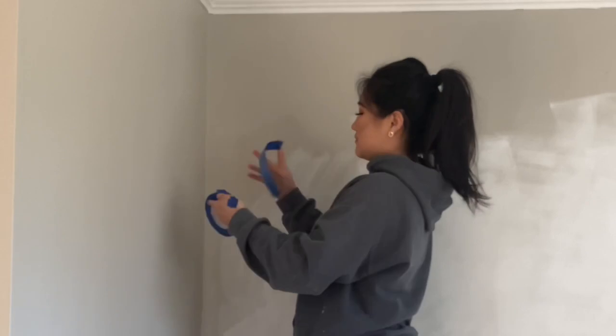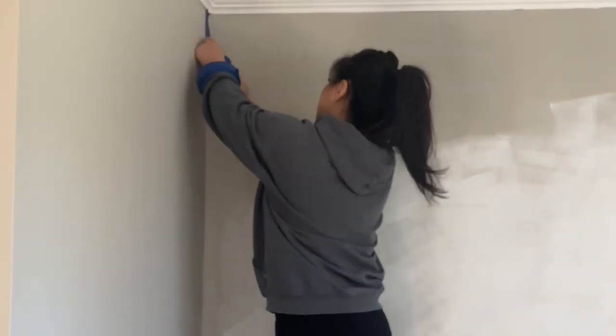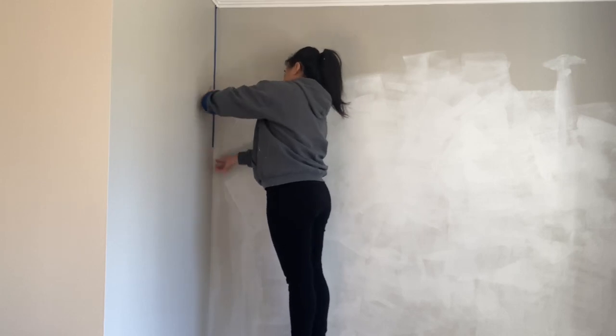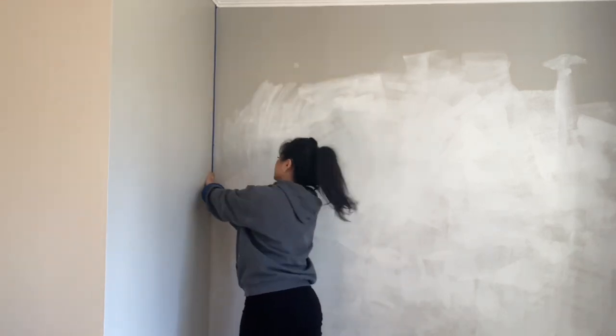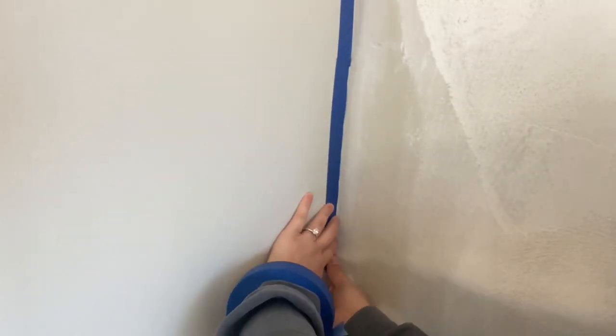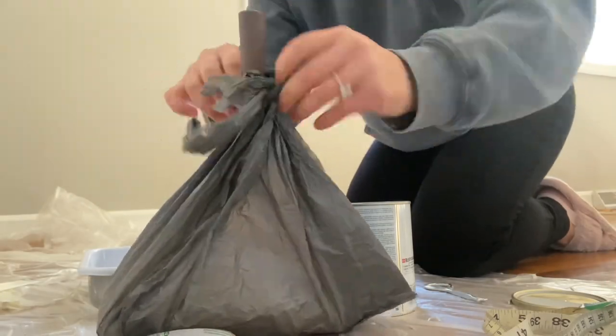Day two of my living room makeover, and I went and bought some more supplies to finish up my wall. I needed more primer as well as masking tape, and then I needed some anchors for my curtain rods so they are secure and don't fall off.